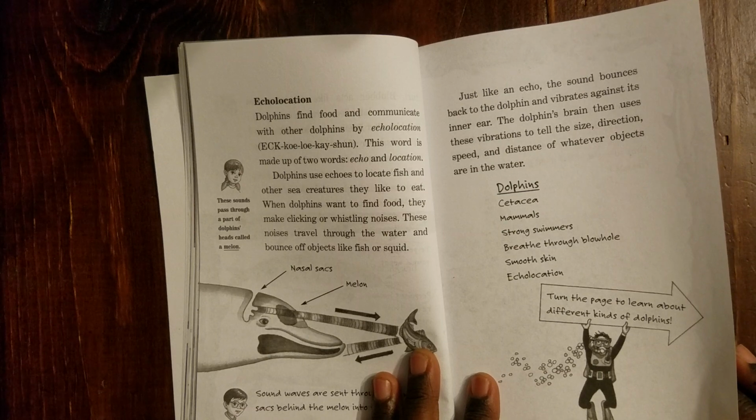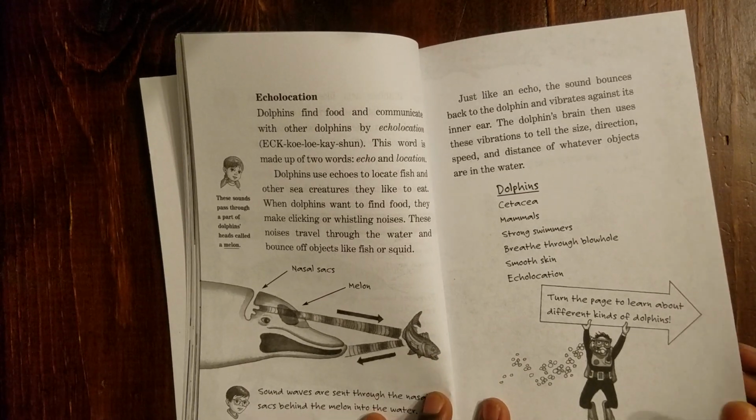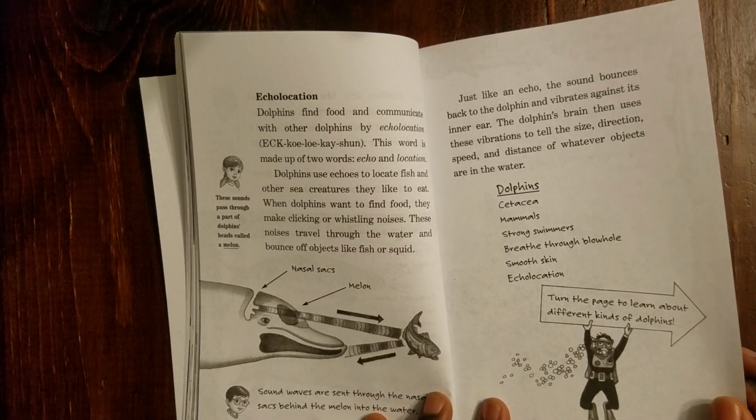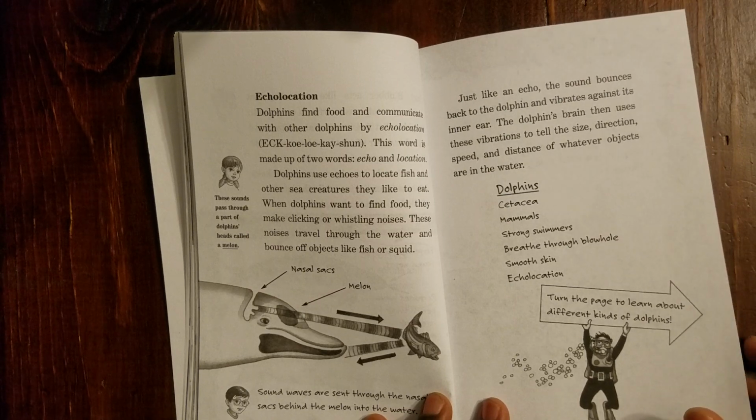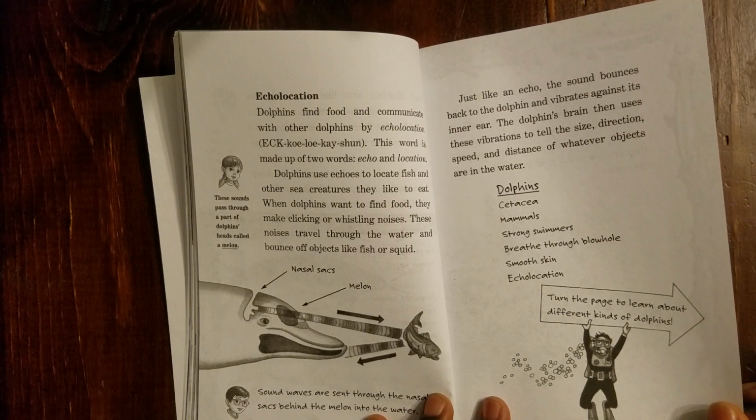When dolphins want to find food, they make clicking or whistling noises. These noises travel through the water and bounce off objects like fish or squid. Just like an echo, the sound bounces back to the dolphin and vibrates against its inner ear. The dolphin's brain then uses these vibrations to tell the size, direction, speed, and distance of whatever objects are in the water.